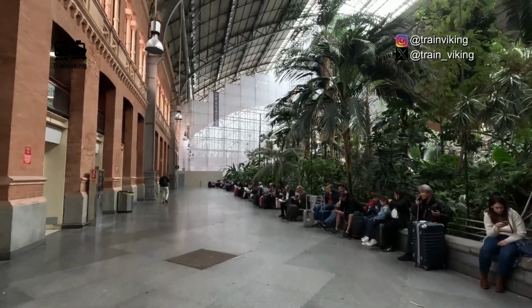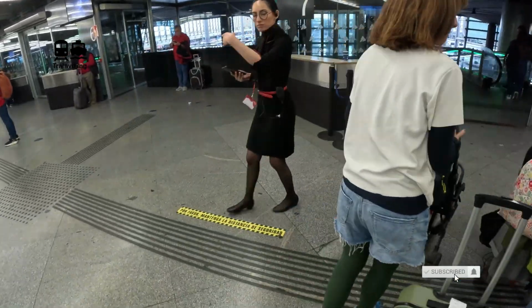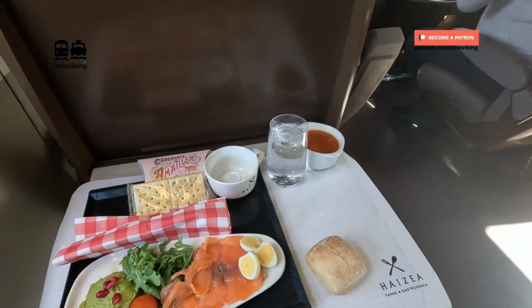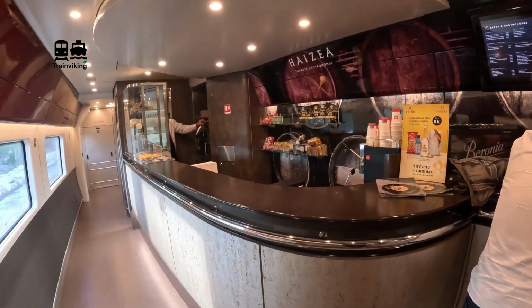Today we'll be traveling on board of an Iryo train in Spain. Iryo is a commercial open access railway company that serves high-speed lines here in Spain, and it's in competition with the state-owned railway company of Spain, which is Renfe. The answer of the competition is not only price, but also service.